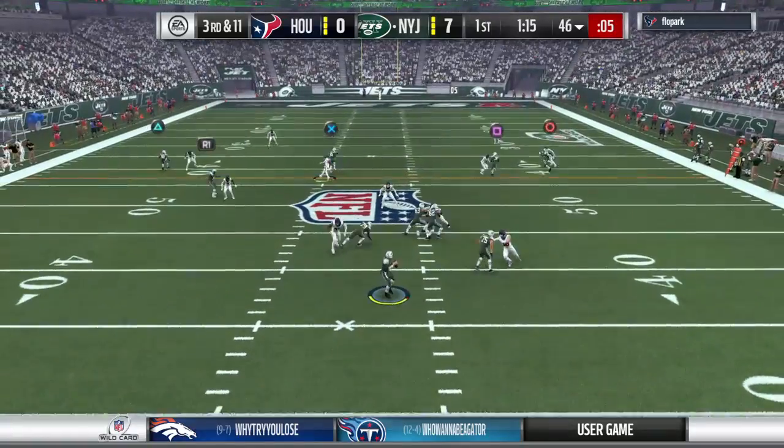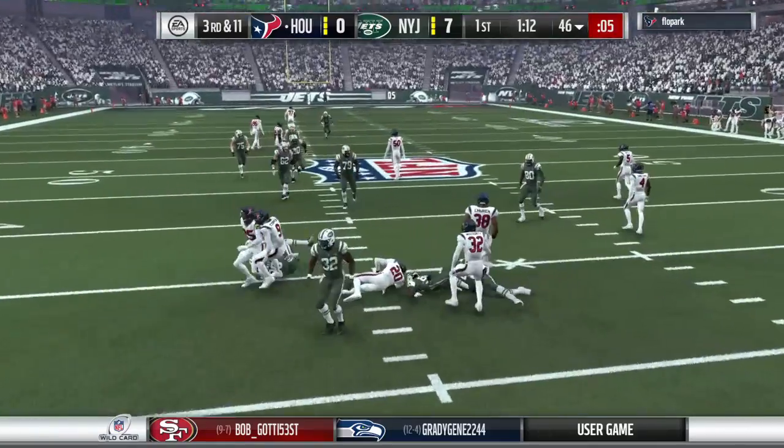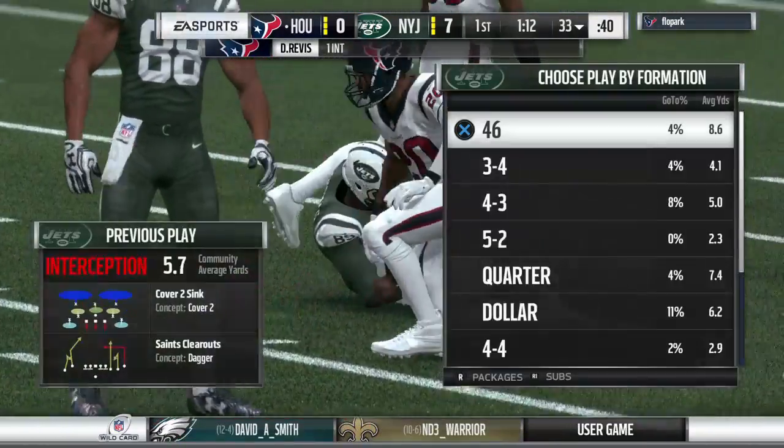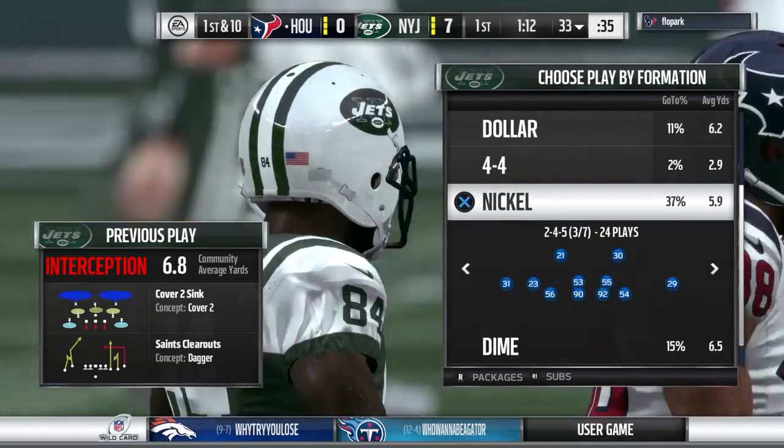On third down, he'll drop to throw. Into a double team, and it's intercepted. Picked off by the former Jet, Darrelle Revis. And they have the football and will set up shop at the 33-yard line.